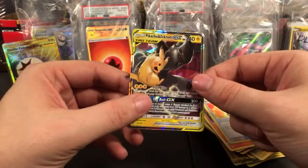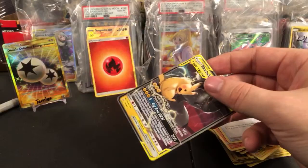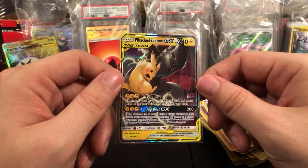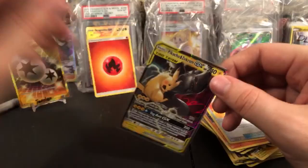Dots down here. I think I'll send it off anyways. I really like this card. See, look at this GX card. Even though it's not textured, and technically each box has more GXs than full arts or secret rares, it's still one of the rarer GXs, I imagine, and it just looks so good. So we definitely have to send this one off.